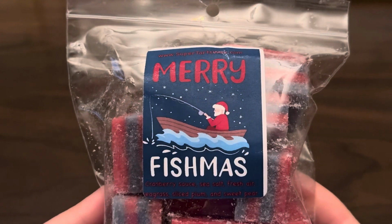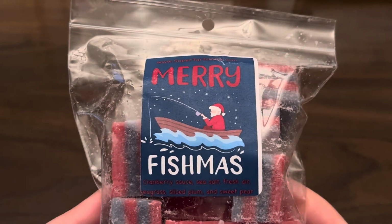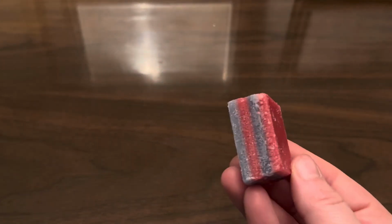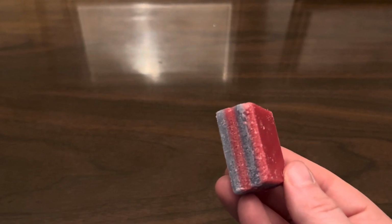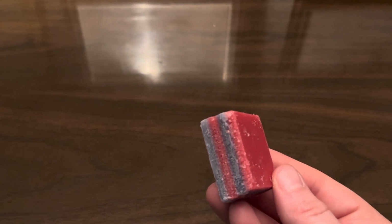First up, we have Merry Fishmiss. Look how stinking cute that label is. So essentially this is Jaws blended with cranberry sauce. Oh my gosh, you guys. That's what the piece looks like. You really get the cranberry sauce. If you've ever had the scent Saw from her, it's that same very sweet macerated cranberry, and then you get the nice Jaws aquatic scent in the background.